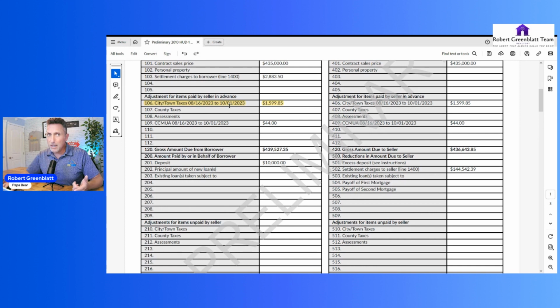Hey, Greenblatt, didn't you just say that they're due February, May, August? Wait, what's going on here? Here's what's going on. When we pay taxes on or around those due dates, and let's use August as an example because that's what we're talking about right here, the August 1st property tax payment actually covers 1 month back and 2 months forward. So it actually covers July, August, September. Make sense? Maybe, maybe not, right? 1 month back, 2 months forward. It's like that for every quarter in New Jersey.